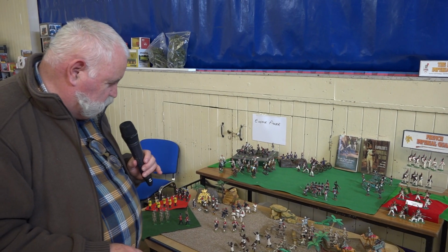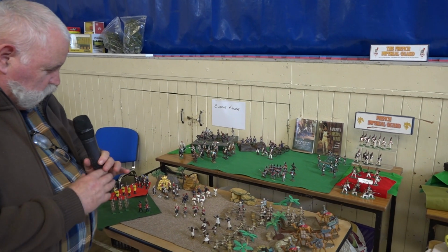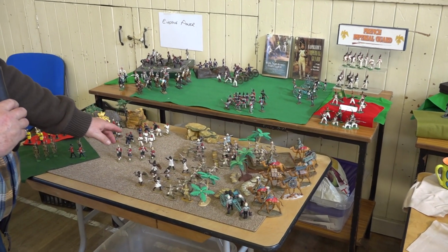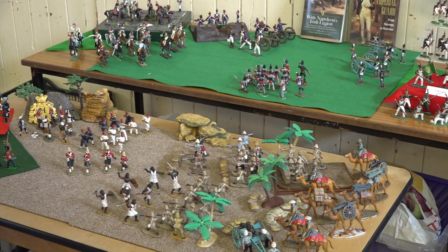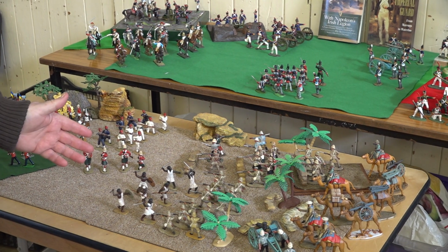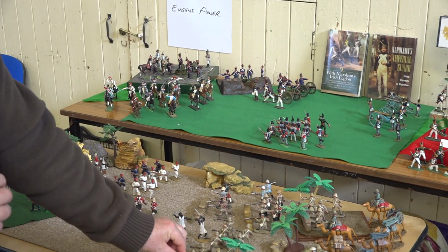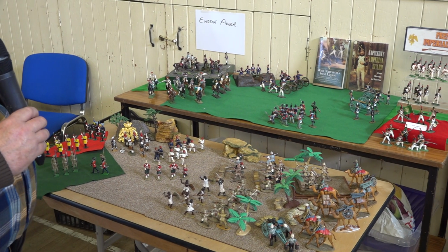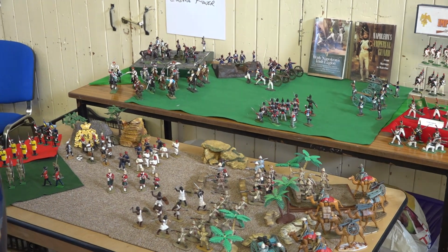What you're looking at here is just a small display of plastic soldiers painted by myself, depicting scenes from the Anglo-Egyptian War in the Sudan and the war against the Egyptians. The figures come from an American company called Armies in Plastic, and they come in base colours. I researched the uniforms, and I just paint them up then with enamel paints and give them a lacquer spray to preserve them.